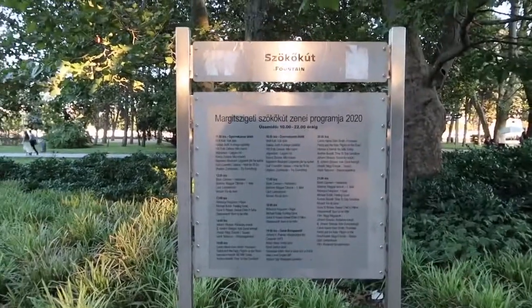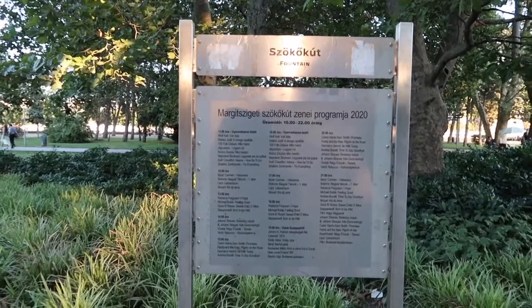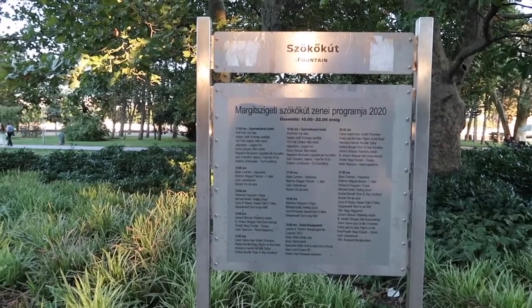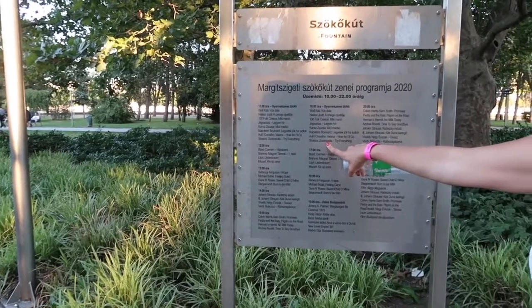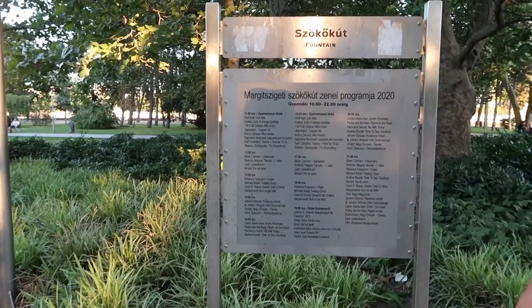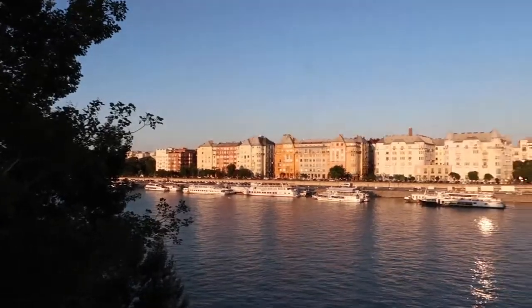This sign tells you what songs they're playing at what time. So there's a show every hour from 11 until 9. They have a Disney song. And the one above it, Moana. I would genuinely say that's Disney standard. We don't say that things are good very often outside of Disney, but honestly, that was so good.